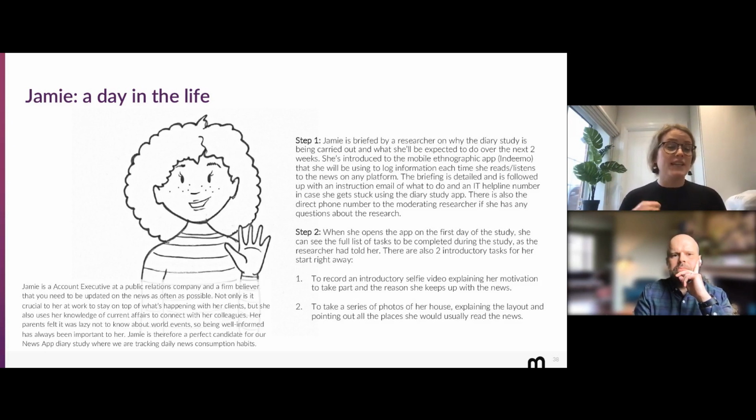And this makes her an ideal candidate for this hypothetical diary study that we have run, which is all around the daily news consumption of our participants. Jamie was briefed very thoroughly by a researcher. She got introduced to the tool and what it might look like. She got onboarded to the process of how, when, and what we would like her to post, and ideally how much. Again, that is all decided with the client beforehand.